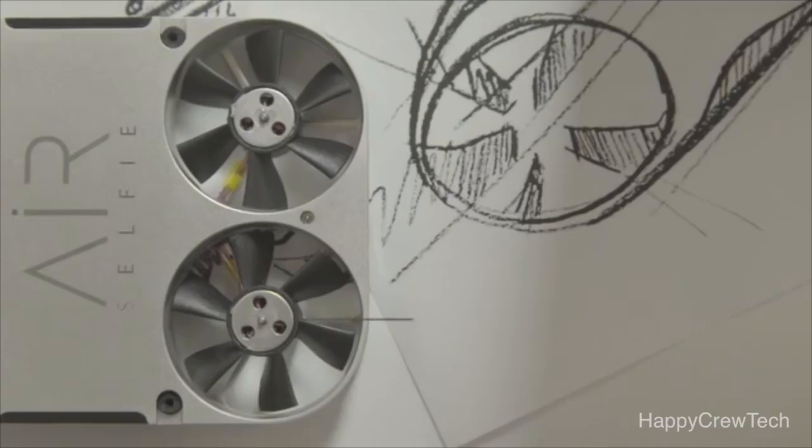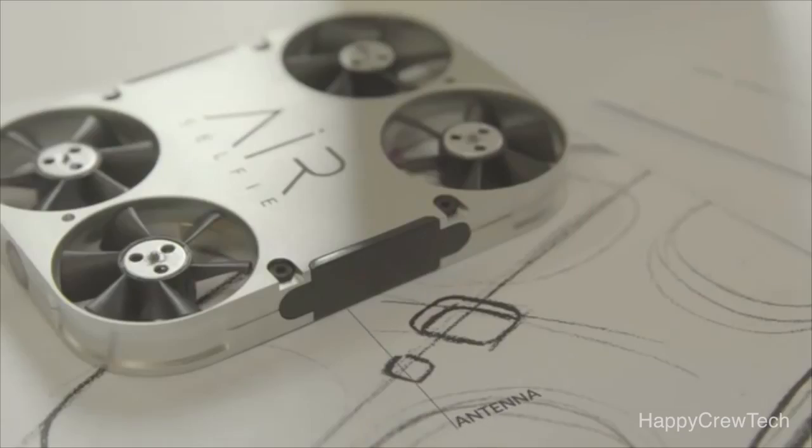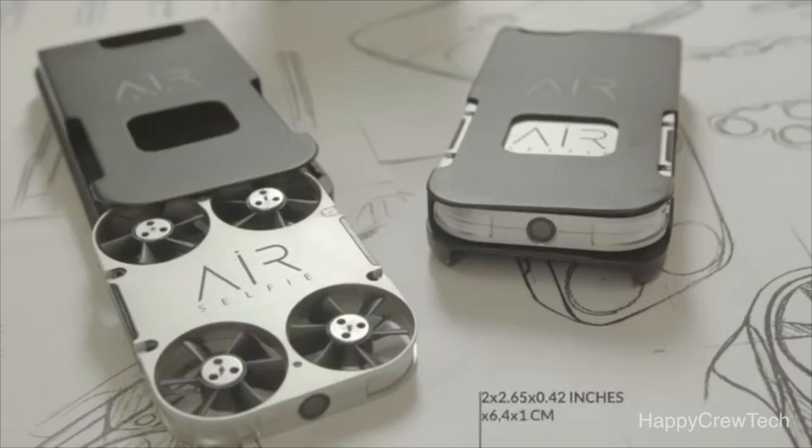The smallest and most powerful brushless motors. It's safe to grab while it's still hovering. And of course, its own 4GB micro SD memory. Ultra light with a solid Italian designed case. Compact and easy to carry with you anywhere you go.